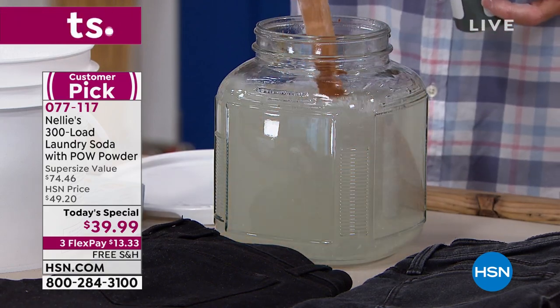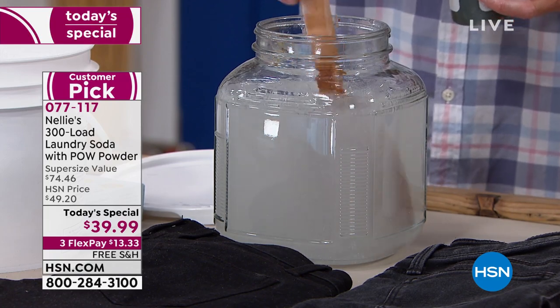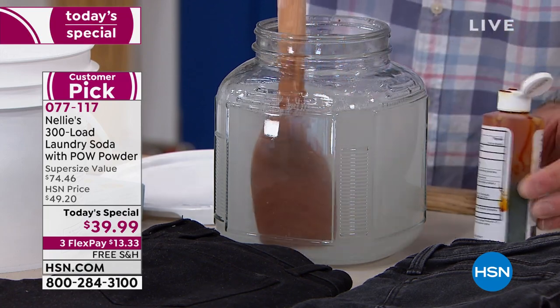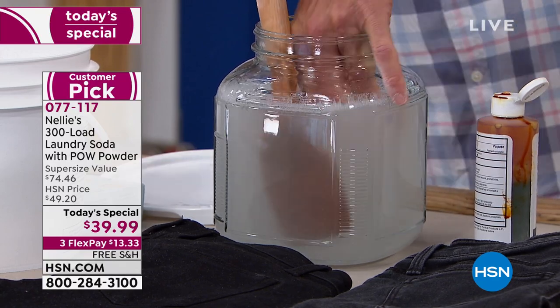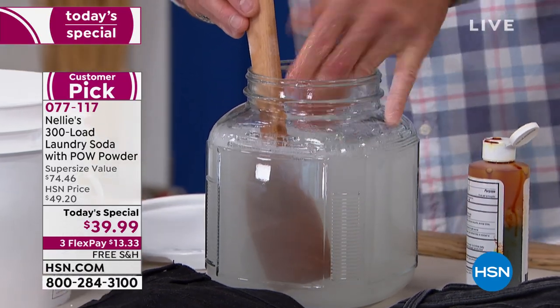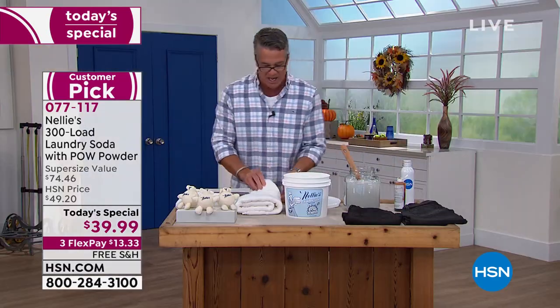And look at that. Again, we're talking about those protease enzymes that are eating up all that nastiness. Look, I even got a little bit on my fingers, so I'm going to wash my fingers off. Look, it's gone. If you get some on your hand, it just washes right off. Don't worry about it. That is what Nellie's is all about.